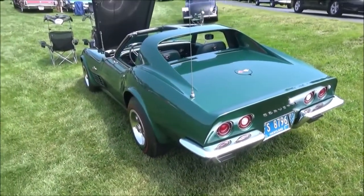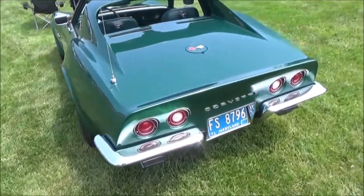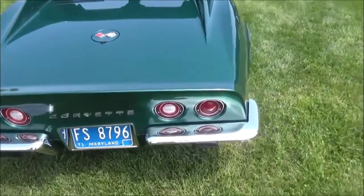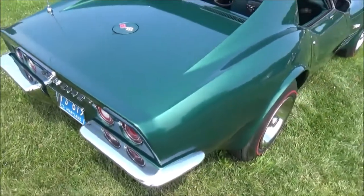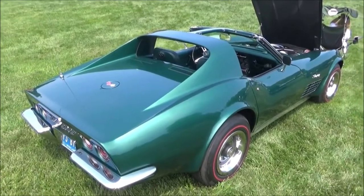How long have you had the car? I've had it since 2007. Was the car originally from Maryland? No, it was out of Pennsylvania. Is that the original color? No, it's been a repaint. It was painted before I got it. What's the original color? Branch ash green.